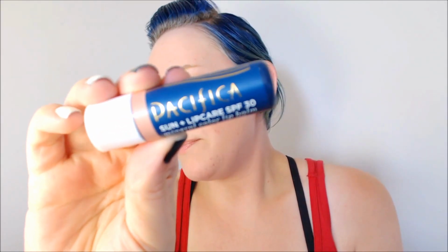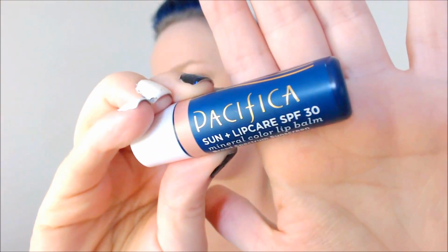I got the Pacifica lip balm, the SPF lip balm. Yay! I finally found it. I didn't realize it came in shades. I got the shade Nude. They also had a peach, which I might go back and get because I like this. Yay! But I figured I'd grab something that might be a little bit more neutral, especially since I haven't been wearing that much makeup recently. There's a ton of product in here. And it doesn't smell like anything. It doesn't taste like anything.